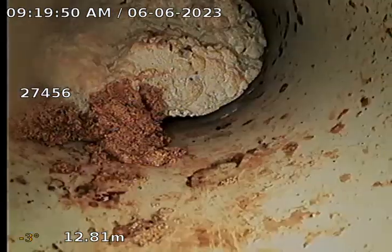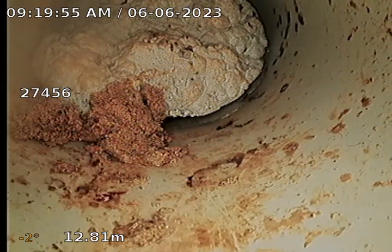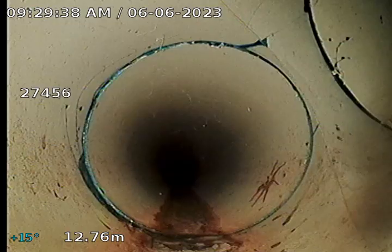Okay, there appear to be large sections of concrete as far as I can tell. I believe that's concrete or something filling the drain here at 12.81 metres. I'll just mark this location. Okay, so that's good. We'll continue to work through the main line.